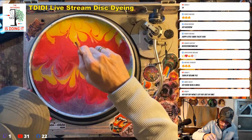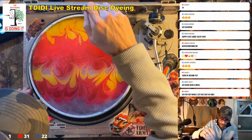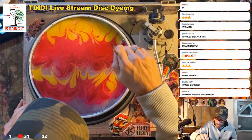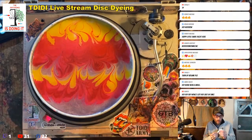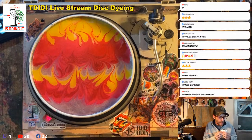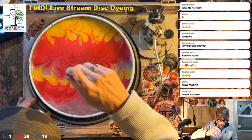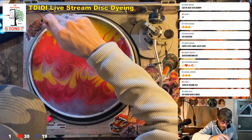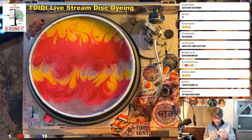I feel like I should have used a little more yellow in the design, but it's okay because, like I said, the letters on that Downtown Boomtown disc are all negative space right now. So we want dark stuff to kind of take care of that for us in the background dye.